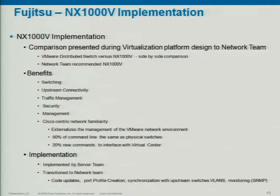So during our design phase, when we were designing our environment and deciding exactly how it was going to be architected, one of the things we worked with VMware, and one of the things that VMware suggested to us was to bring in Cisco and take a look at the NX1000Vs. And so what we did with our network team, essentially we brought our network team in to those meetings where we were discussing and coming up with the architecture.